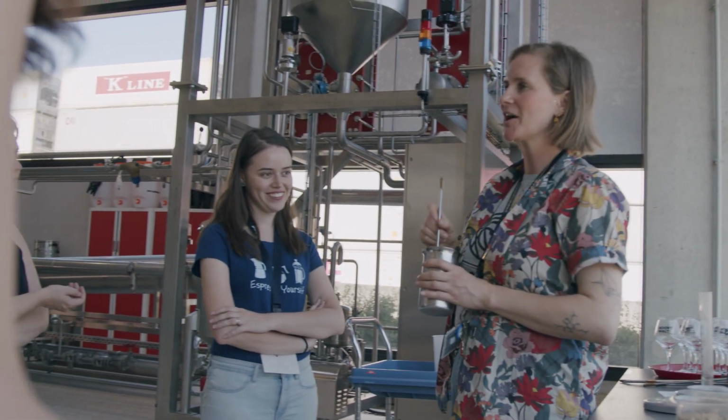We pour it in with our malt. Then you can use one of these to make it nice and homogeneous. So we're leading the malt revolution.